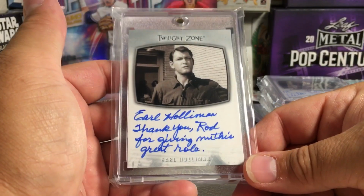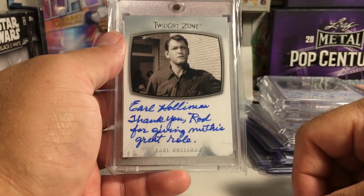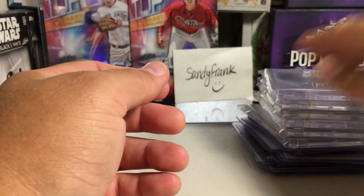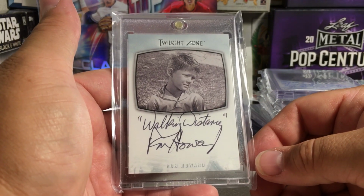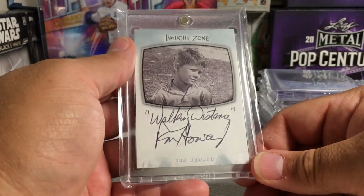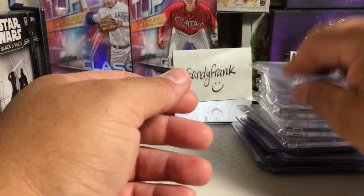And this one's pretty cool. This is a great episode. Earl Holliman, he put, "Thank you, Rod, for giving me this great Earl." So that's kind of inscribed to Rod Serling. And he's in Where Is Everybody? And this is one of my favorites. I was really hoping to pull Ron Howard. Of course, he directed Solo, and I don't know how, it's pretty tough to get his autograph, I'm pretty sure. And he inscribed it "Walking Distance," Ron Howard, and that's the episode that he was in as a kid.